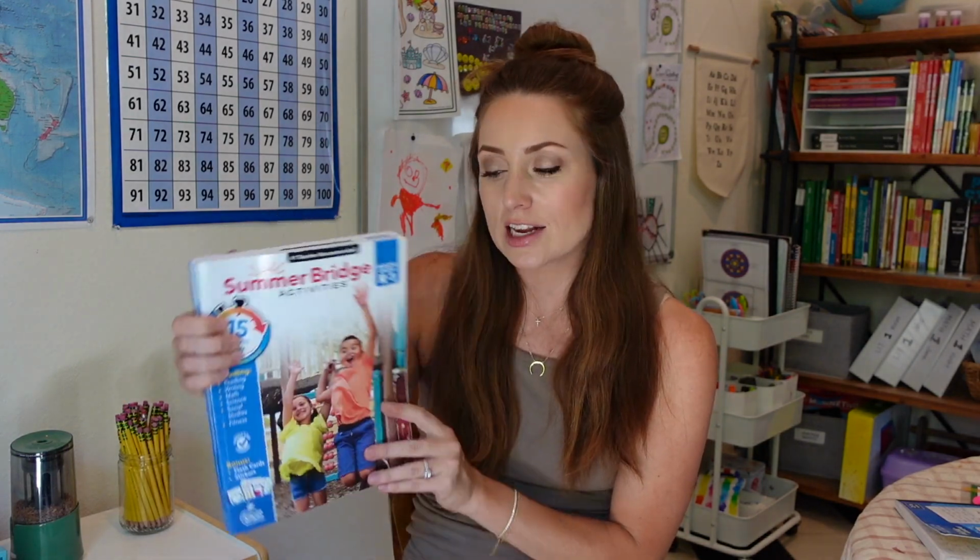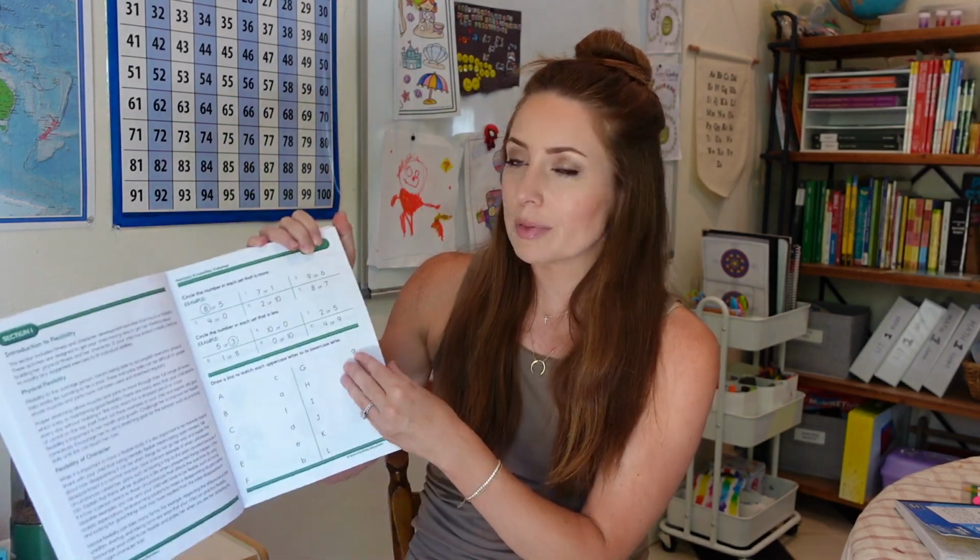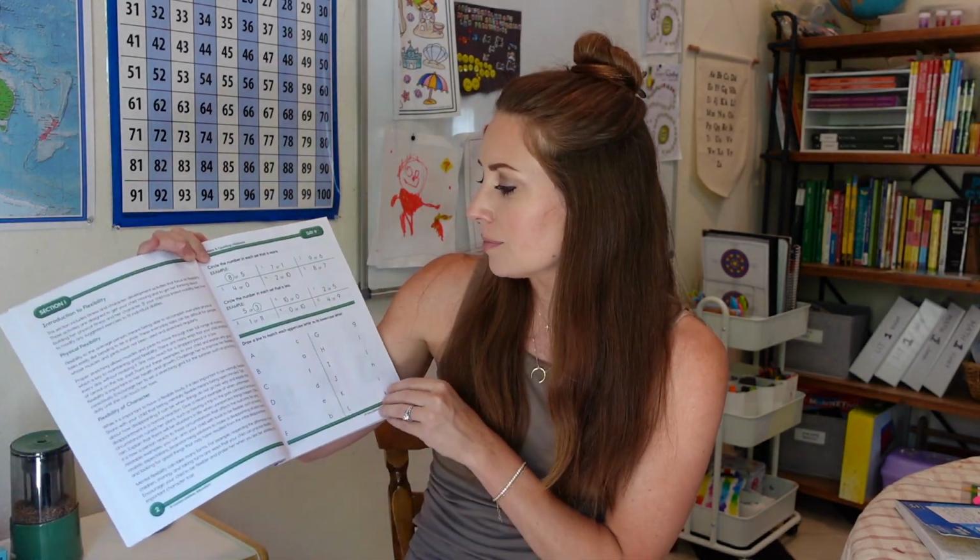So this says Bridging grades K through 1. We just started these because I wanted to finish; we had some math books we weren't done with, so I'm trying to finish those up. It's really great. You can just do like 15 minutes a day, which is what we've been doing. I rip them out, so I'll rip out like 2 pages a day for them. It comes with these little stickers that you can give to them after they finish each page, which they love.